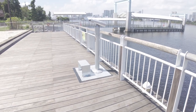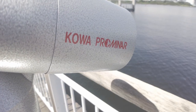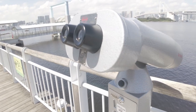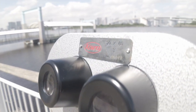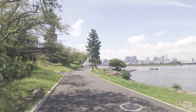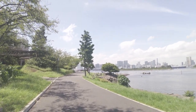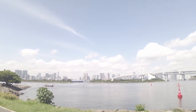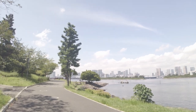And because there were no people, it was a really calming, relaxing walk to that terminal. Obviously, Odaiba is more of a shopping district, but if you're into taking photos and stuff like that, I would highly suggest walking around during the weekdays instead of the weekends.